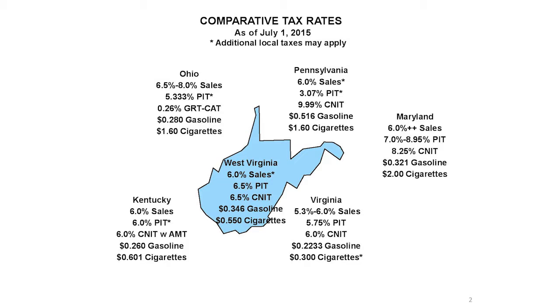In Ohio, there is local sales tax at the county level, and the combined state and local rate in Ohio will range anywhere between 6.5% to 8%, depending upon which county you may live in. In Pennsylvania, the state sales tax rate is 6%, and there are only two jurisdictions in all of Pennsylvania that can levy a local sales tax. One is Allegheny County, which is where Pittsburgh is located, and the other one is Philadelphia County, where Philadelphia is located. In Philadelphia County, the local rate is 2%. In Allegheny County, it's 1%. But for the rest of the state, there's only a state sales tax rate of 6%.